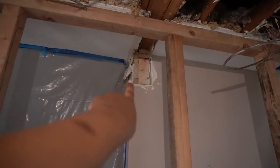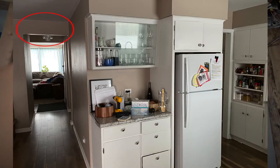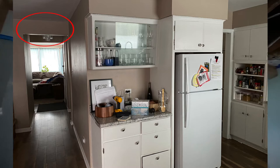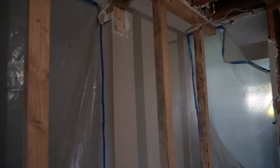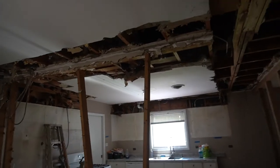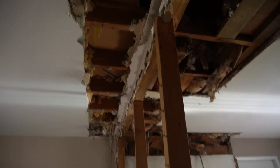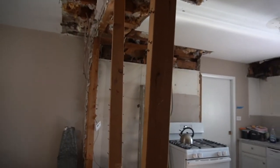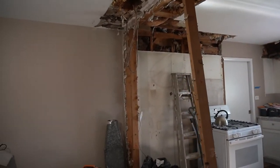And then this is gone too. What is that even called? That connected the rooms, separated the rooms. Wow. So this will be gone too. This is the other stuff that they did. So they opened all of this up. They didn't take these two out because they didn't put the support post here.